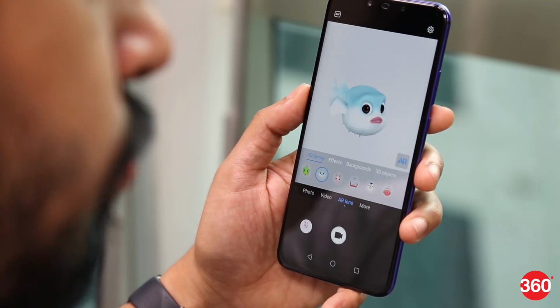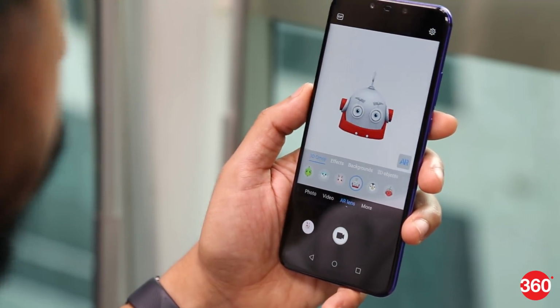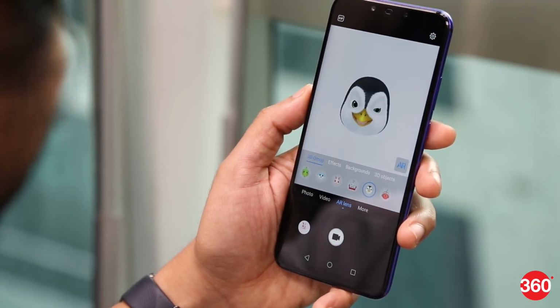Huawei has its own version of Apple's Animoji called 3D Qmoji. Now you can choose from 6 different characters, but you can't exactly create a Qmoji of yourself.